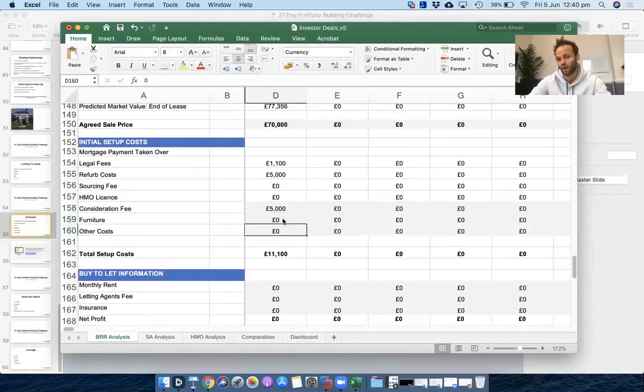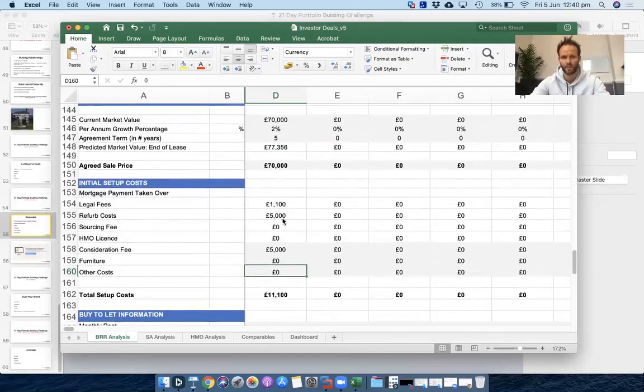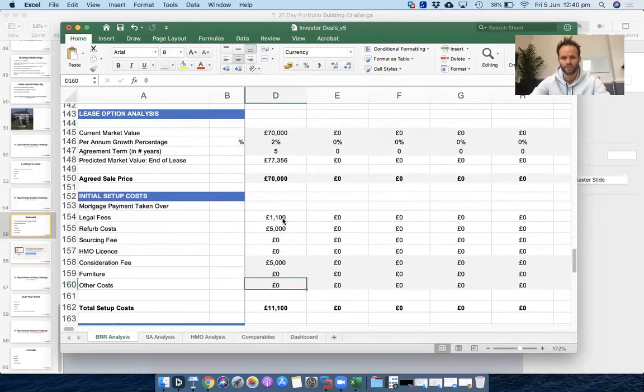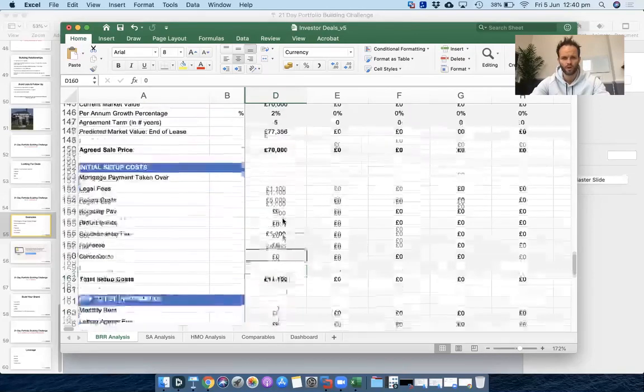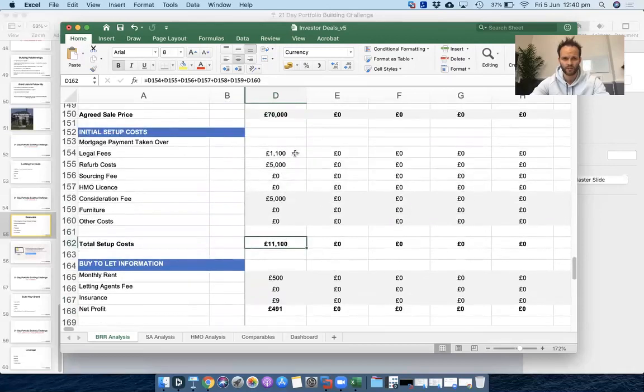However, quite a lot of lease options you can just run on single lets, and that's why they're so powerful, because it allows you to penetrate that single let market without having to pay huge rents, because typically we're just taking over the mortgages. Your monthly rent, I think, ends up above 500 quid, again with letting agency fees and insurance. So your profit's going to be £491. So it's going to take you 23 months to recoup your setup fees. Your setup costs are here.